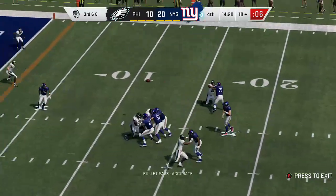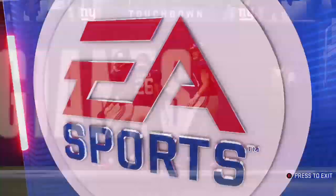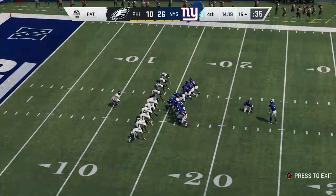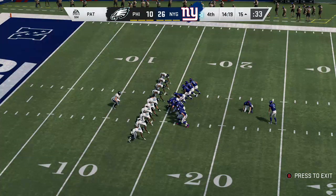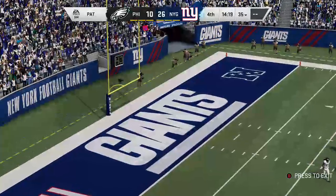To throw on 3rd down, Bishop. And Ingram's got it. Touchdown, Giants. Evan Ingram. His first touchdown here of the new campaign. And the Giants use the short field to their advantage as they cash in for 6.